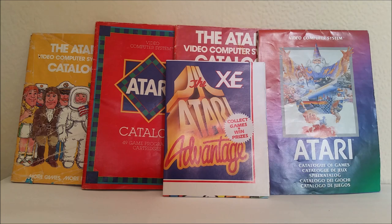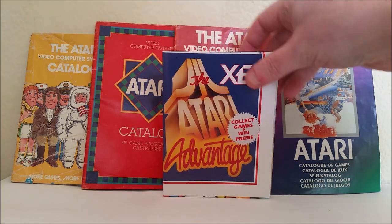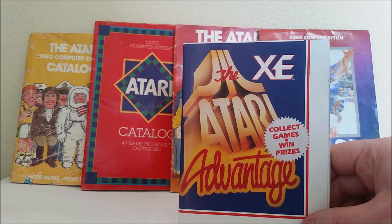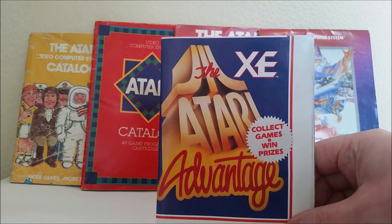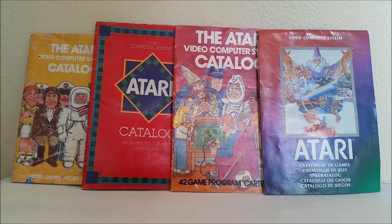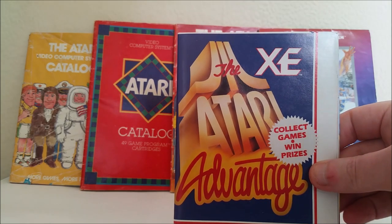Some of you might have seen these Atari Advantage ones before, but obviously this is the only exception here, that it's not a 2600 one. It's obviously the Atari XE, and it's also from the Tramiel era, not from the Warner or Bushnell era. So first of all, that's how it looks for the front when you open it.